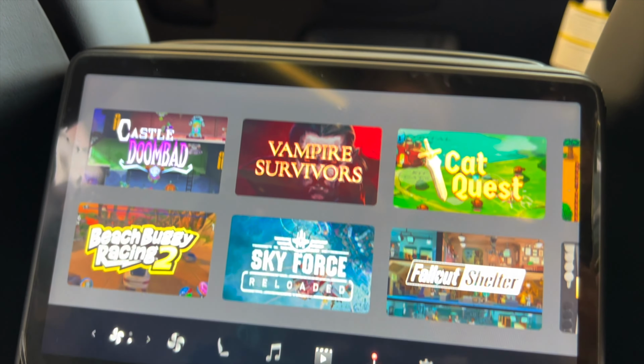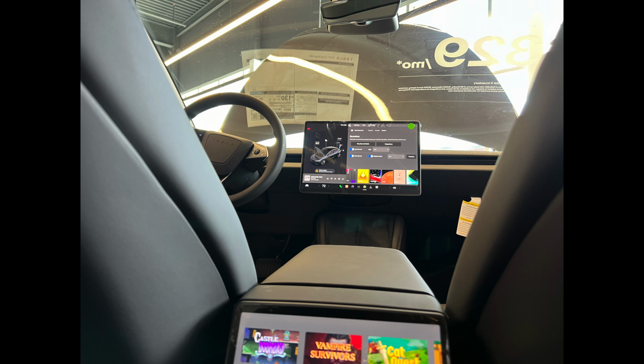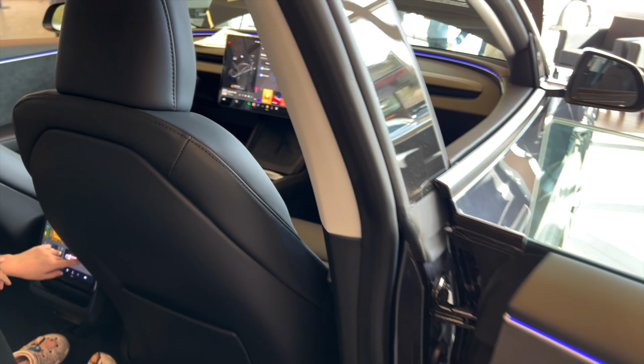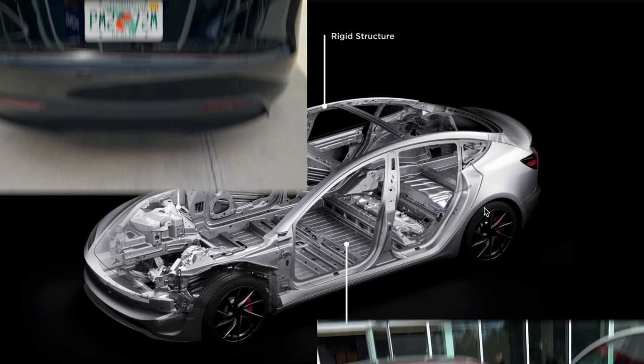Another notable difference is the screen that is in the back for the back seat passengers. This is something that a lot of people have added in aftermarket on their Model 3s and Ys, but they're now including these in the new Model 3. Both the taillights and the headlights have been redesigned in this new refreshed Model 3 as well.